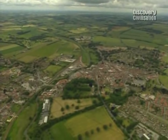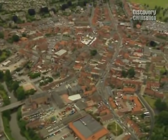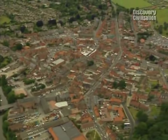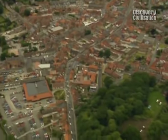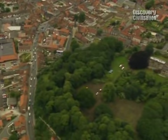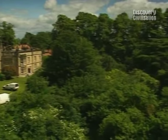This is Malton in North Yorkshire. It's a quiet little market town between Old Malton and Norton on the banks of the River Derwent. The dark green jutting into the town is our site, and it's going to be a big challenge.